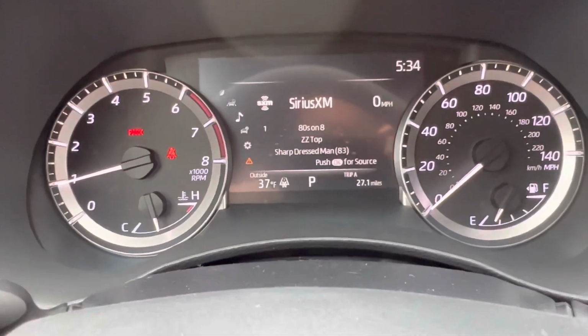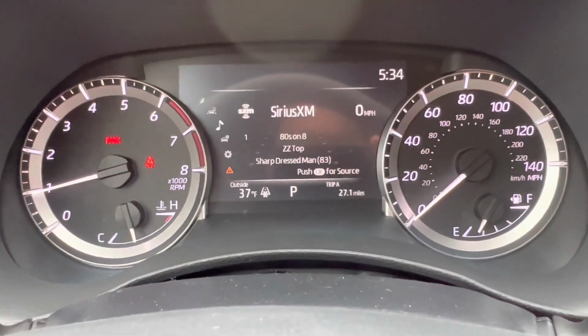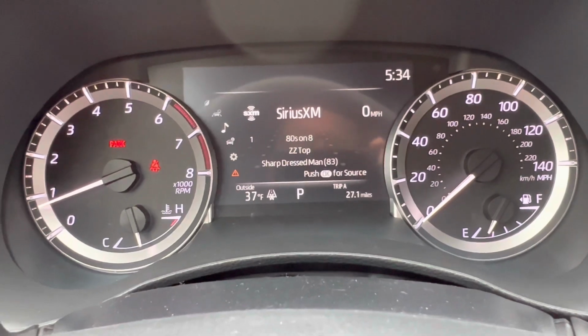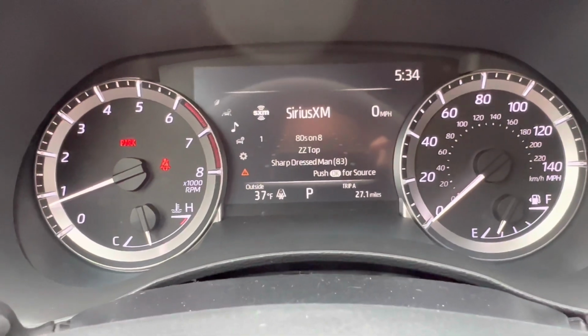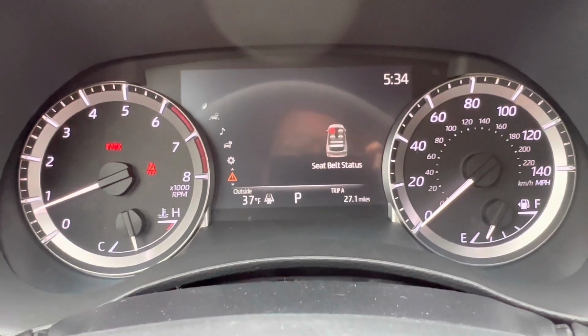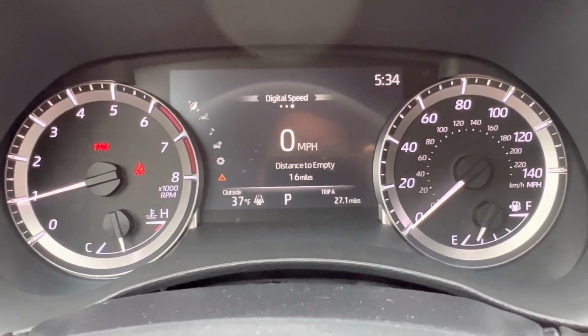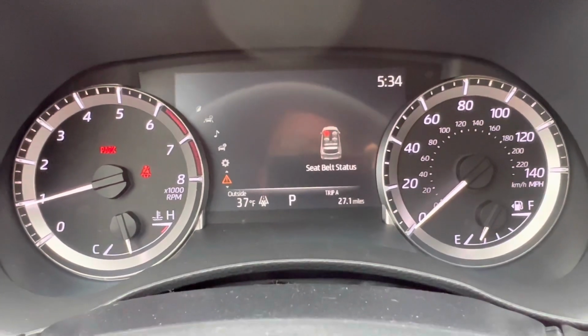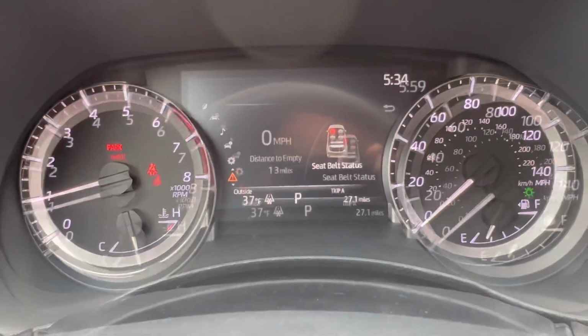Then we move on to our digital dash, where we have analog gauges for our speedometer, tachometer, fuel level, and coolant temperature. And then we have a display in the center that will display other information that you may want to scroll through and select. So I really like how that is set up. Easy to read, easy to use, easy to understand.